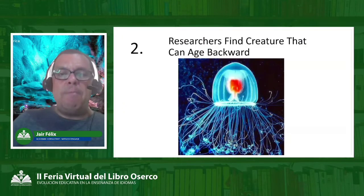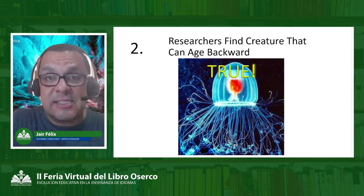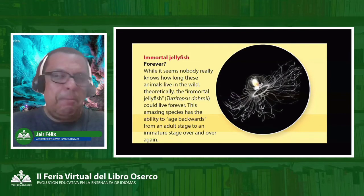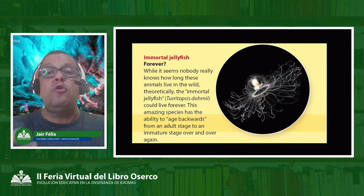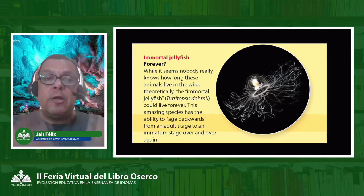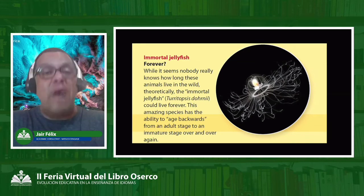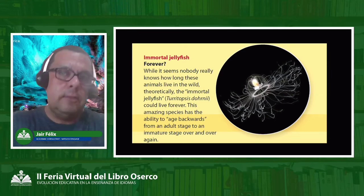Number 2, a creature that can age backwards. That is true. It does exist. And again, we can do a simple Google search and we're going to find that there's this creature that apparently could live forever. This amazing species has the ability to age backwards from an adult stage to an immature stage over and over again. And we have the name, we can look it up on the internet and realize through evaluation and analysis if the image is real or not.